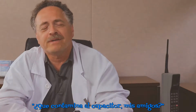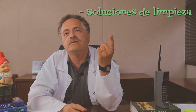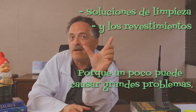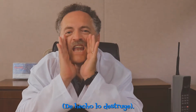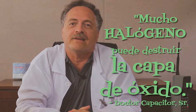Yuck. What contaminates a capacitor, my friends? Halogens. Halogens mainly come from cleaning solutions and conformal coatings. Why are halogens such a problem? Because a little goes a long way. You see, halogens react with the capacitor's oxide layer, severely damaging it. It actually destroys it. And as Pops always said, too much halogen can wreck the oxide layer.